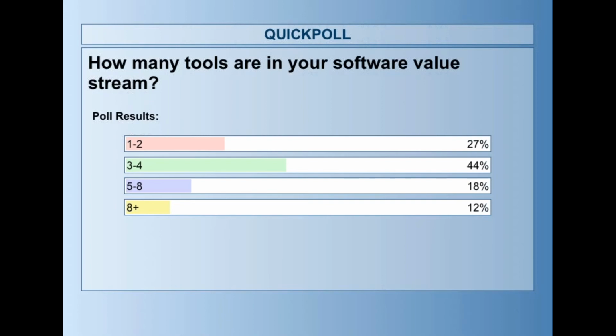What I do find interesting, though, is that the people who are using 8 plus tools is up at that 12%. I wonder how that correlates to the people who feel like they've achieved scaled Agile success. But with that, I'll go ahead and continue on.